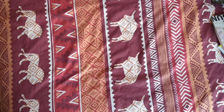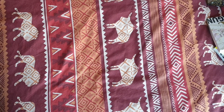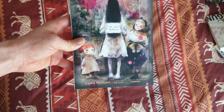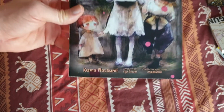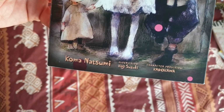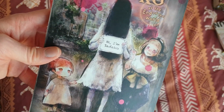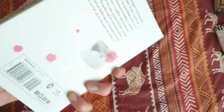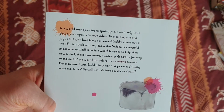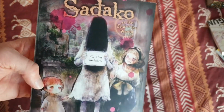All right, let's show you my couple of Yen Press releases. We have Sadako at the End of the World by Yoma Natsumi and a couple of others, Koji Suzuki and Character Provision Kadakawa. I suppose maybe they leased the license for the use of Sadako from the Ring movies. But I just thought this was a really interesting premise. Maybe you can pause it there on the synopsis, or the blurb on the back.